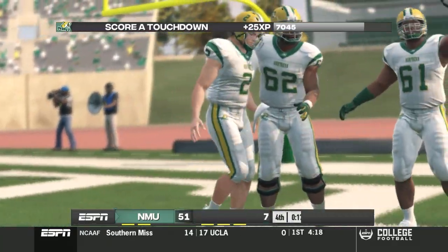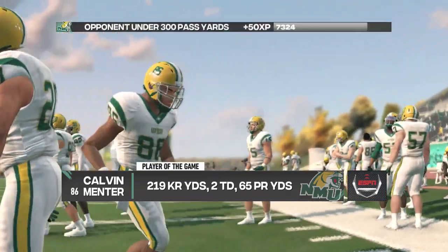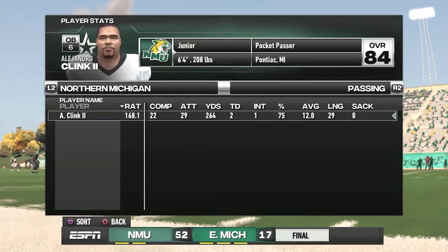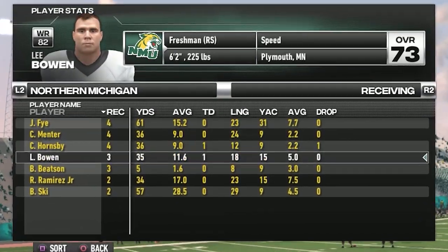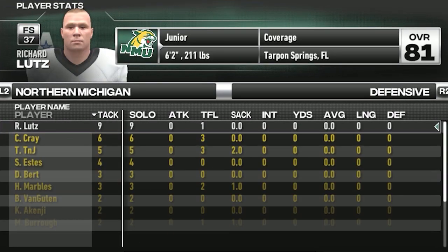And Baza Beatson just continuing to pick up touchdowns, but it's Calvin Mentor getting player of the game as he had 2 touchdowns in the return game today. Klink had a nice game. Baza Beatson picked up 3 touchdowns. Not a big volume for him. In the receiving game, a nice spread yet again. And you love to see that.